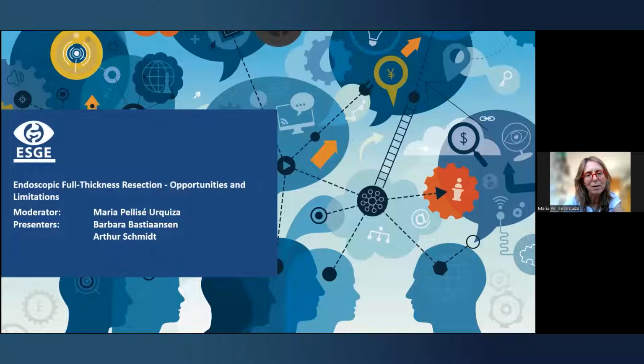On the one hand, we have Barbara Bastiaansen from Amsterdam UMC, who is the principal investigator for the Dutch EFTR registry, and Arthur Schmidt, head of the Department of Gastroenterology at Robert Bosch Hospital in Stuttgart, who was the first doing the first publications and has also been one of the main investigators and authors for the German EFTR registry. EFTR is a quite new technique that opens very new options for treating lesions in the upper and lower GI.